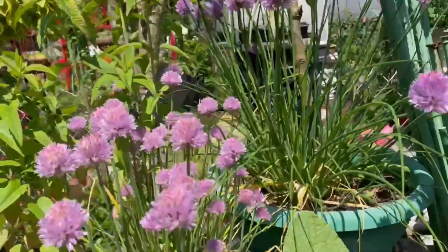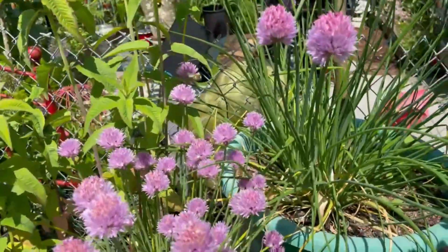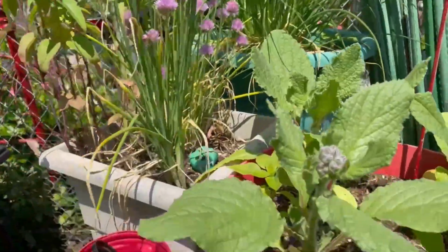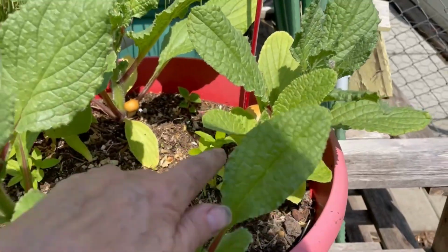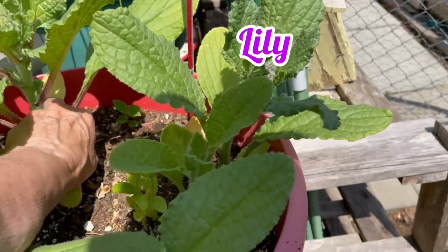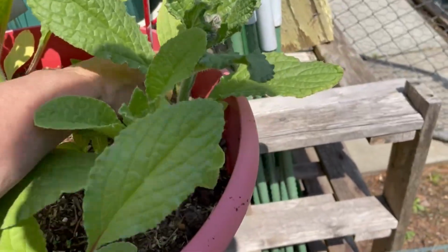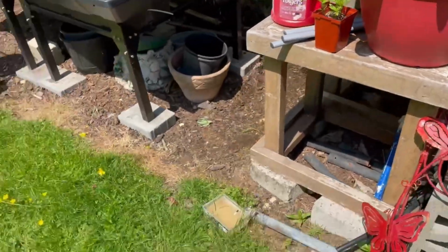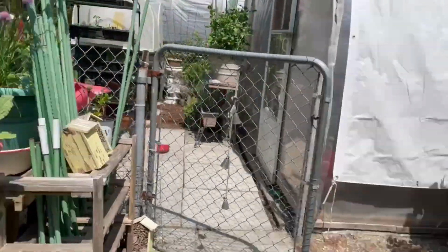Chives with bees. Bees love chives. I don't know if you can see them down there. Yep, there they are. Bee balm. Borage. My irises didn't come back from the place I bought them. I won't say where I bought them because it's not their fault. It was shipping. And they refunded me. So I'm fine with that.